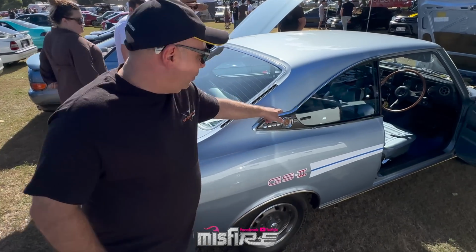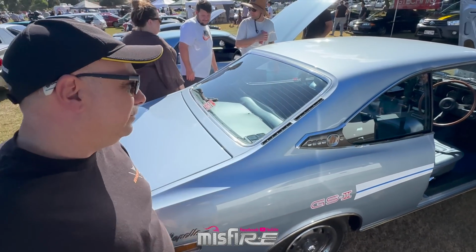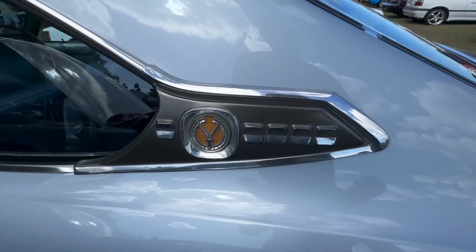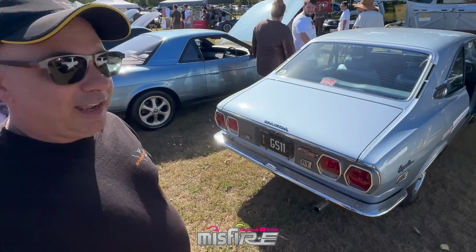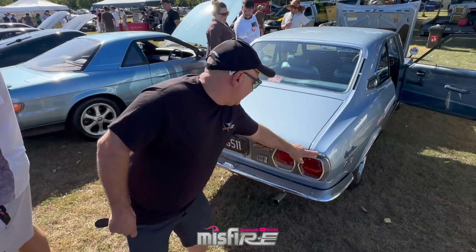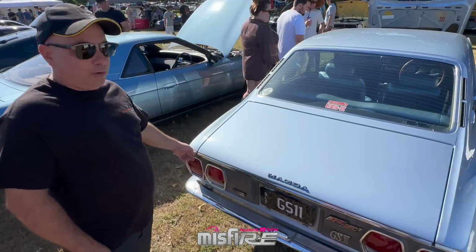This seat pillar moulding is unique to this car. Love it or hate it, I love it, but some people don't really like it. Same with the tail lights. Some people love them, some people hate them. I mean, it's a part of the car. This moulding is particular to this coupe.